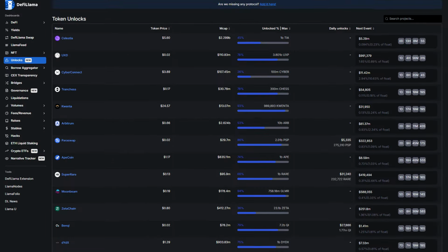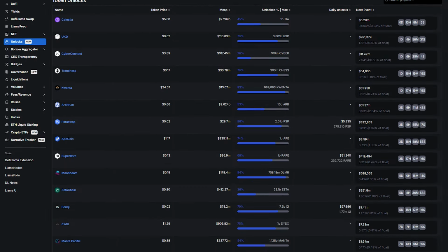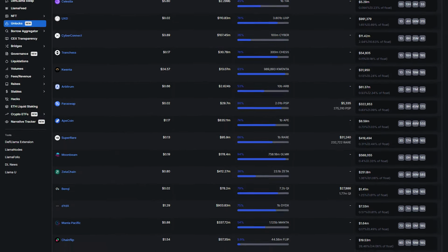So the first one I want to look at here is DeFi Llama. DeFi Llama is essentially the best site for DeFi information, and it's absolutely free. By the way, all of these are going to be completely free. The thing I love about DeFi Llama here is the token unlocks. If you go to the token unlocks page, you can keep track of all the scheduled token releases, which has the biggest impact on token price.